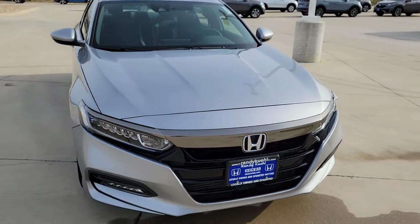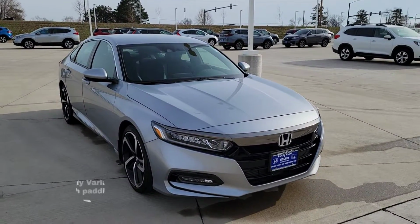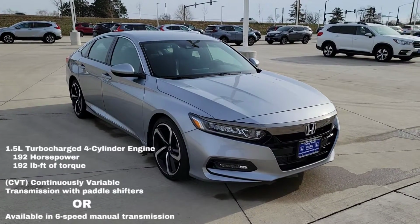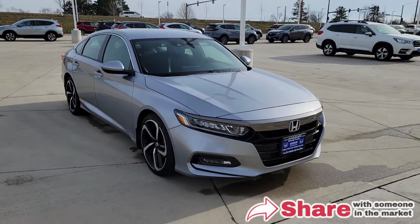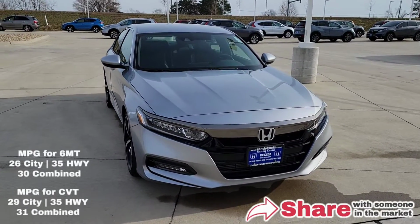All right, so here we are right outside the Honda Accord Sport. As we're talking there up front, we have a 1.5 turbo with the CVT transmission. I'm gonna throw horsepower and torque up there so you guys will be in the know what we're playing around with. Now, as we're done looking at that, let's talk about the fuel economy. What can you expect for the fuel economy?